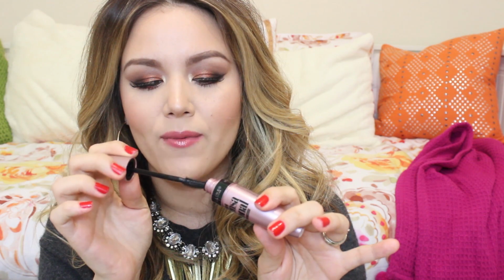But it has that whole butterfly wing kind of curved wand. It looks pretty wet right now, so this is probably one that I will have to let dry out for a little bit first. I have really stubborn lashes, so any mascara that's heavy just makes them droop, so I prefer more of a drier, thicker formula when it comes to mascaras.